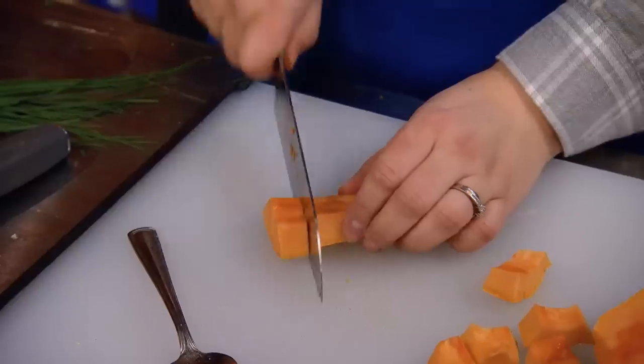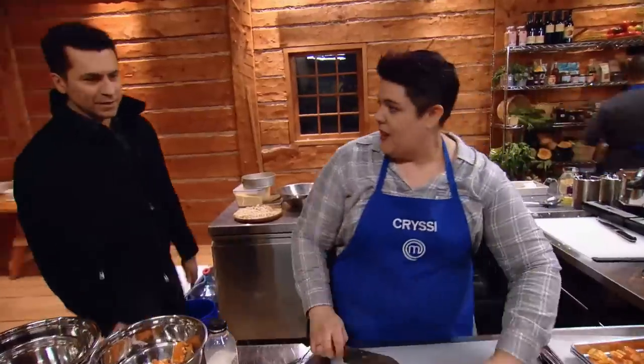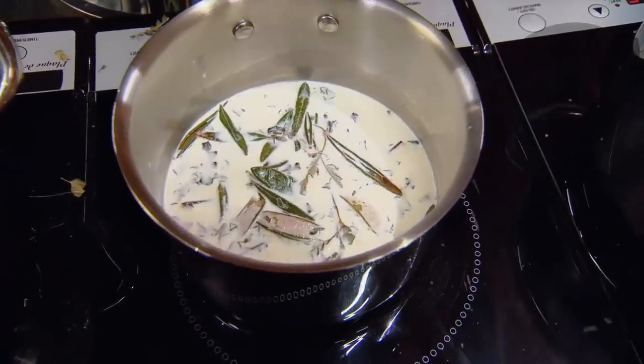All right, how are we doing? I'm good. I'm chopping the squash for dessert. Just gonna get a head start on it. Christy, how are you? I'm good. How are you, chef? What are you making? We're gonna do a corn chowder, and we're gonna have little corn fritters that go with it with a little bit of a maple drizzle.